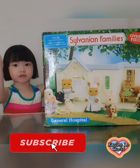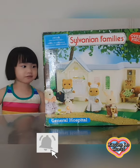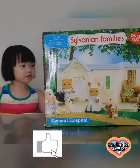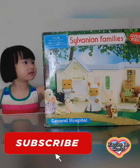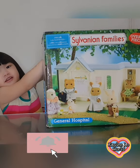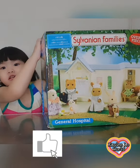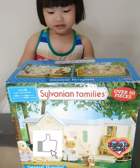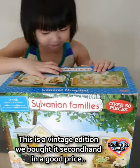Teacher is going to open this box. Yeah, what is that? Hospital. Yes, Sylvanian. This is a vintage edition. I cannot open it. Okay. Wait up. This is the vintage edition, Sylvanian Families General Hospital.